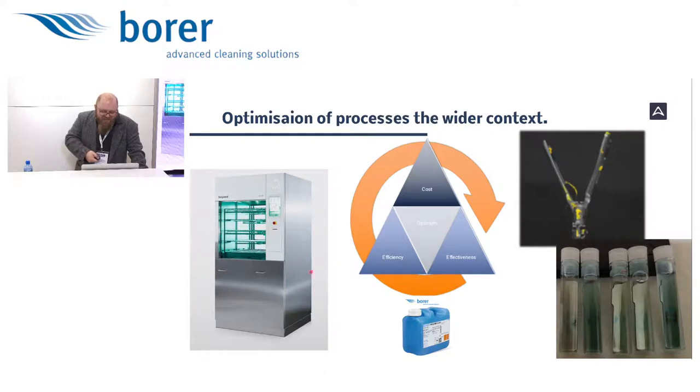So I wanted you to look at this triangle, because whenever we are talking about reprocessing, we are talking about effectiveness, which is how well something was done, efficiency, so how quickly it was done, and the cost. So with our PCDs, for example, everyone who comes over to us saying, oh, your PCDs are great, but this is a huge cost to a hospital to make sure that you can prevent this. But you cannot think about those things in isolation.